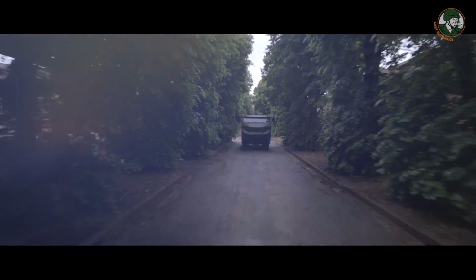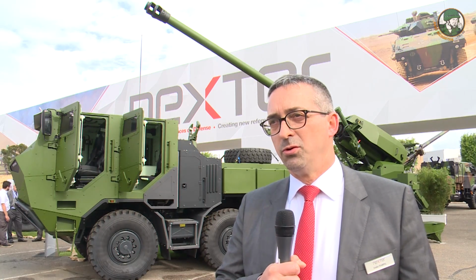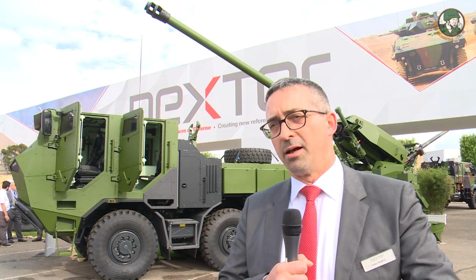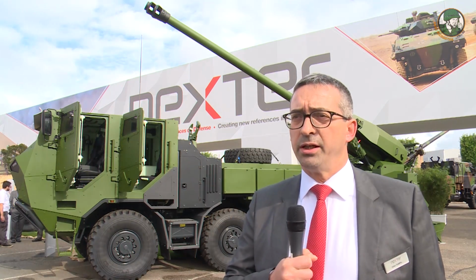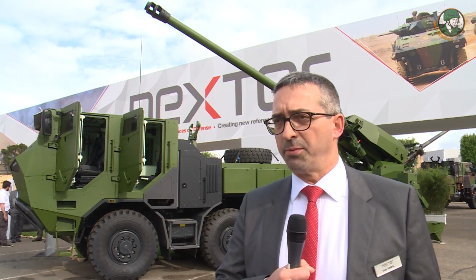Today you have to make up for scarcity with high mobility, being able to move your artillery from one end of the front line to the other end, knowing that the front line won't be continuous. That's, I think, where mobility is really a key factor, be it in Africa or in Europe or elsewhere.